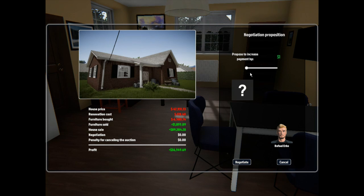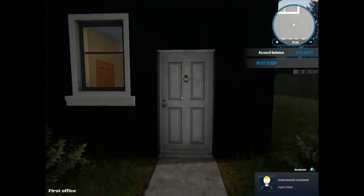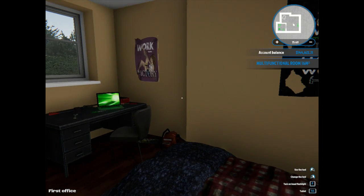So let's go ahead and negotiate this offer, and we'll pull it up to, let's say, $8,600. All right, and he took the bid, so it gave us a profit of $45,150, and we sold it for a grand total of $89,000. All right, great deal. Let's accept that offer. And now we're back to our house, our crappy little house. I forgot how small this place was. I think I have $144,000.